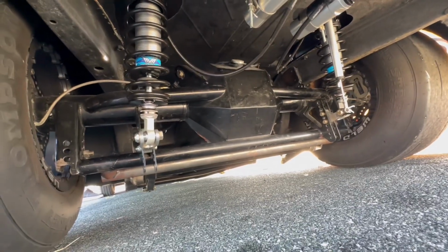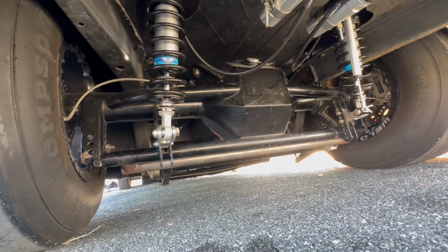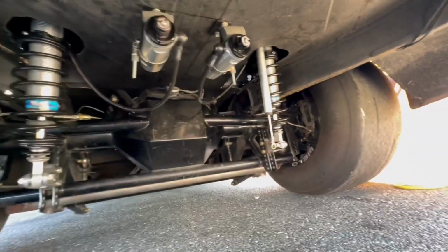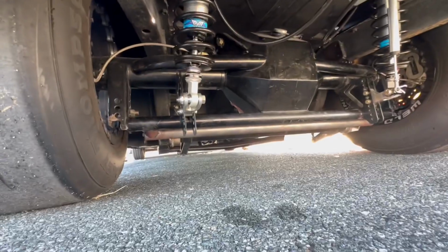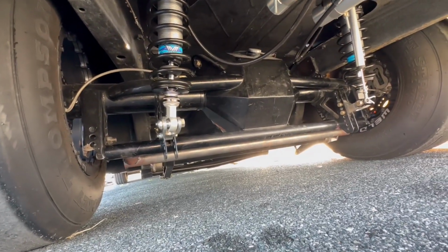And make this thing so that it hangs at the proper angle. But hopefully it'll go down. Got the anti-roll bar set neutral. So we're gonna try it. We're gonna see what happens.